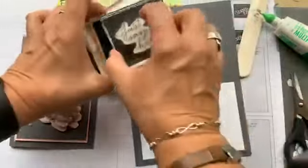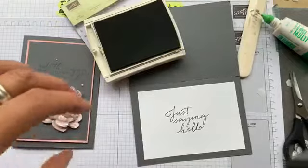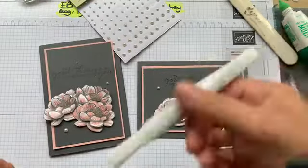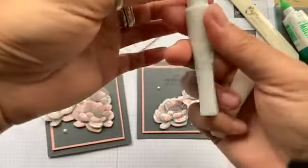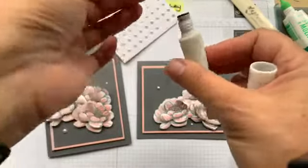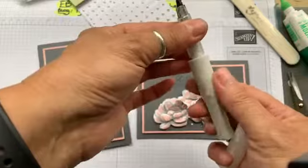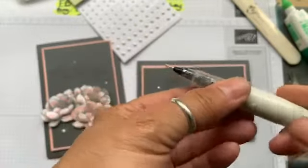So what I'm going to do is use that just saying hello. I'm just going to quickly ink that up and put that in the middle there. Beautiful. And with the last little bit, I'm shaking my Wink of Stella. When it comes, it will come with a black ring in this section. When you undo it, you need to take that ring off. And then when you close it back together, can you see there's a little plunger that goes inside, breaks the seal, and this one's clear, although it looks like gold, but it's called clear.